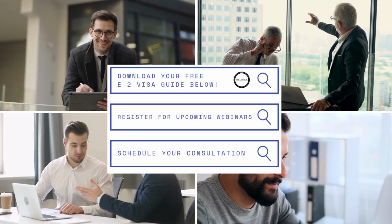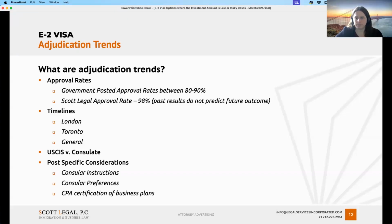You also want to be aware of consular preferences. As I was discussing earlier, certain consulates are very used to seeing very large companies that are investing a lot more money. You want to keep that in mind when you're deciding where to apply. Another trend with consulates is that for a business plan for a startup, many of them are now asking that there be a CPA certification included. They want a CPA to have looked at and verified the financials for the business plan. This is something to keep in mind as well when you're preparing your E-2 application.